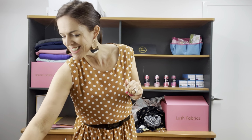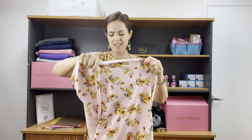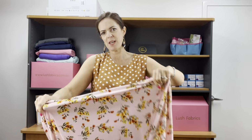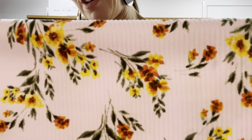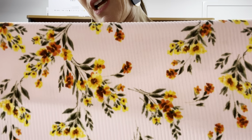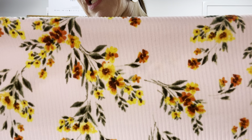Okay, now rib knit. Love a rib knit. This one's called Bianca. Super soft. Amazing for summer. I think my current favourite base for summer, in like a nice soft stretchy knit. You can see that ribbing there. And the colours. So it's looking a bit more baby pink to me than it is in that image there. Yeah, as I move back, you can see the colour is a bit more true.